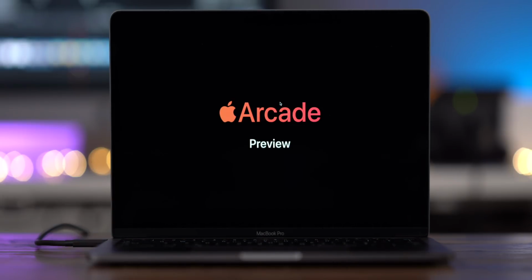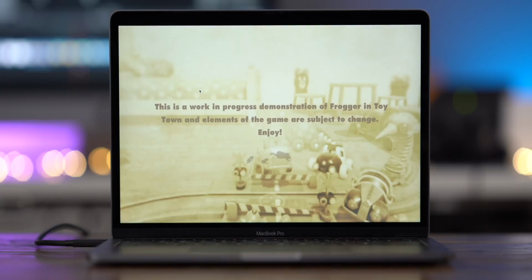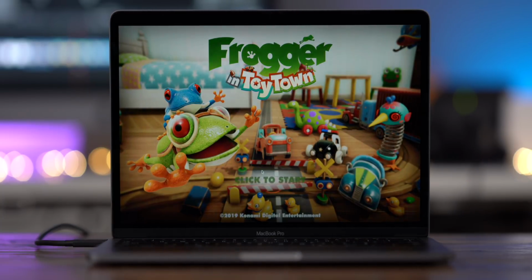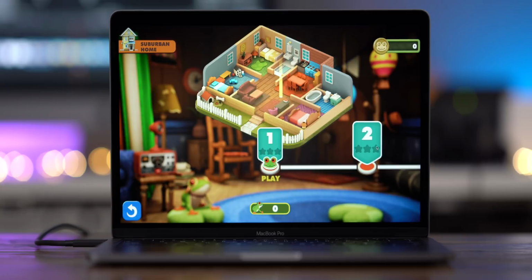So let's talk about another game. This is another preview. This is Frogger in Toy Town from Konami. It's been 50 years. Konami's been around. Wow. So obviously it tells you this is a work in progress demo. But like all the games on the Apple Arcade that I've tried, they've all been relatively solid. They've all been stable. And yeah, I'm pretty impressed by what I've seen thus far.